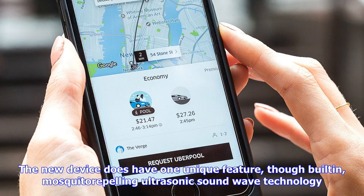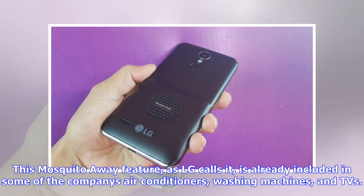Bart Knowles, an entomologist who chairs the advisory board of the Dutch Malaria Foundation, told the publication that there's no scientific evidence whatsoever that ultrasound repels mosquitoes. Bummer. Still, for 7,990 rupees, or $121, you can get a false sense of mosquito-repelling security and Android Marshmallow. What a deal!